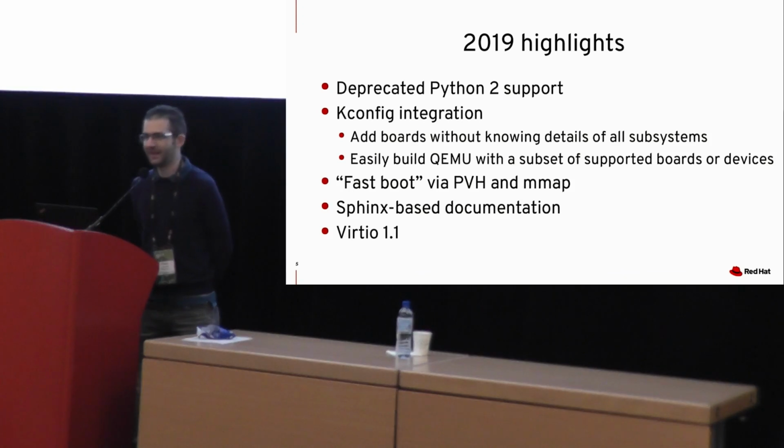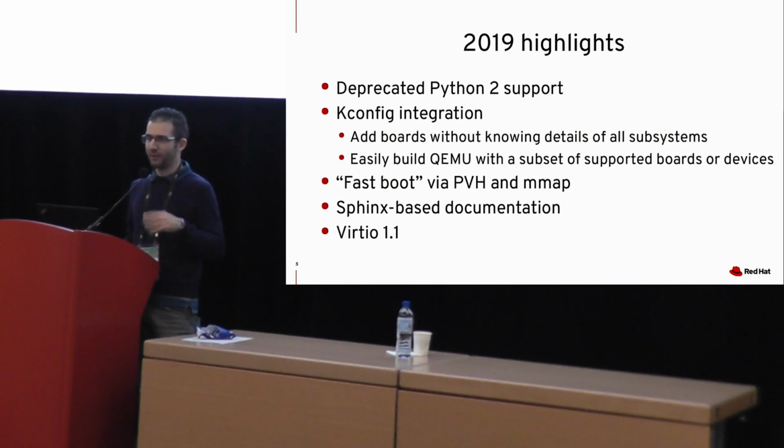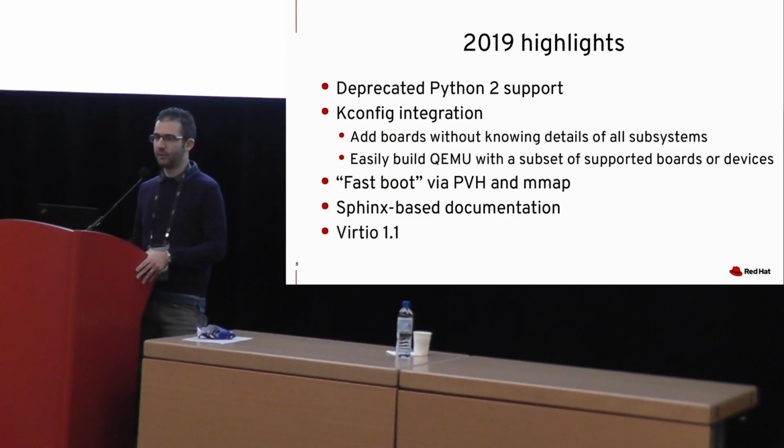We have deprecated Python 2 support 1 year in advance compared to the end of life of Python 2. One item that is maybe not the most visible change, but certainly one of the more interesting things, is integration with Kconfig, so that you can add new boards without knowing details of all subsystems. And also you can easily build QEMU with a subset of supported boards and devices. And if you think that this is a smart plug of my own talk, you are completely wrong.